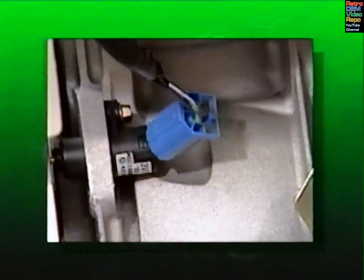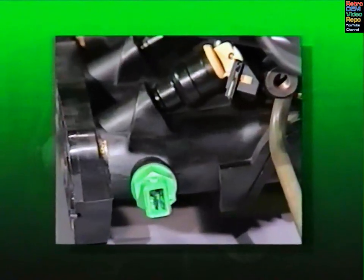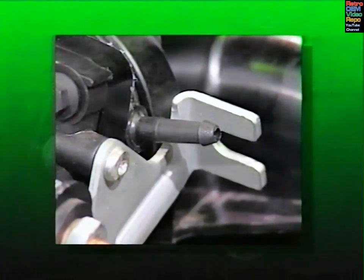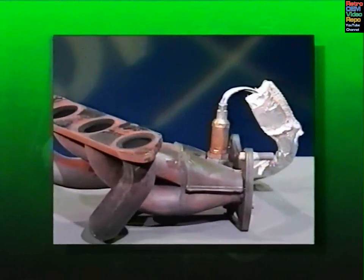This crankshaft sensor supplies information to the ECU relating to the speed and position of the crankshaft. This is the engine coolant temperature sensor. And this sensor in the inlet manifold measures the inlet air temperature. Manifold vacuum is sensed by this pipe, which connects to a pressure transducer inside the ECM. This oxygen sensor in the exhaust manifold supplies information relating to the air-fuel ratio.